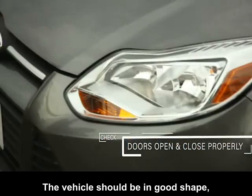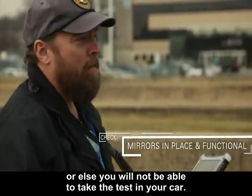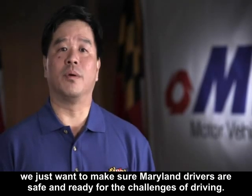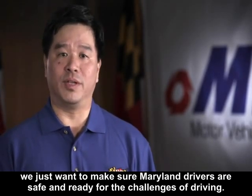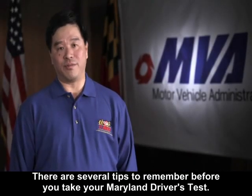The vehicle should be in good shape, or else you will not be able to take the test in your car. The MVA is not trying to make it hard for you to pass. We just want to make sure Maryland's drivers are safe and ready for the challenges of driving. There are several tips to remember before you take your Maryland driver's test.